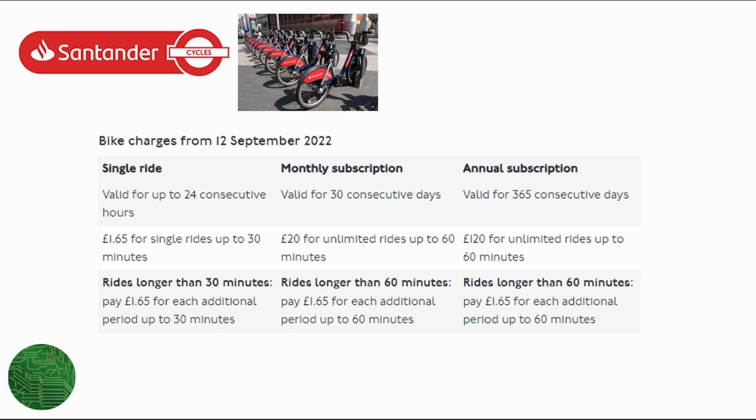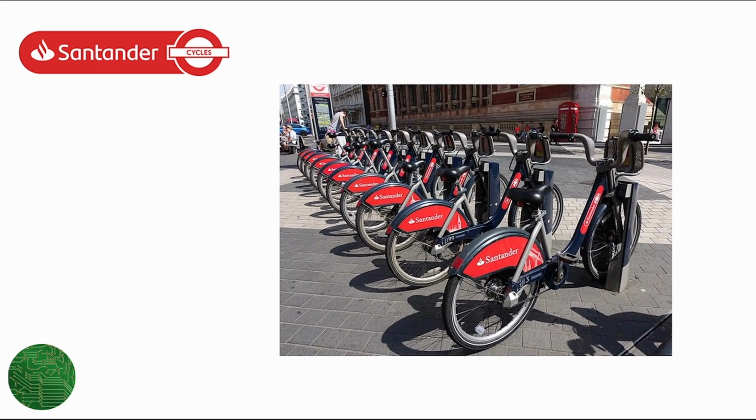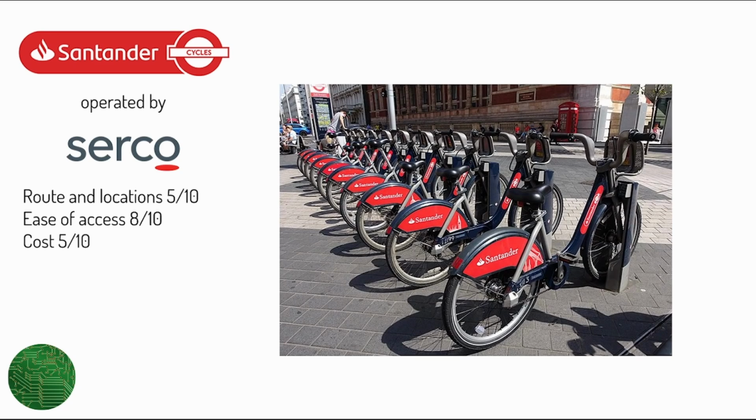Overall, I will give the cycles 5 out of 10 for cost, as they can end up being more expensive than buses, but less fast to get around on. Next, we have frequency. So there are almost always bikes available at most of the docking stations, so I'll have to give Santander Cycles a 9 out of 10 for frequency.